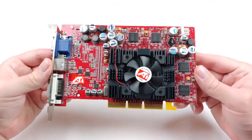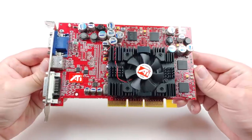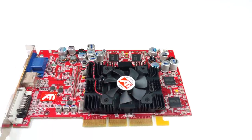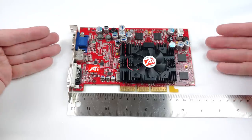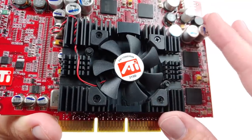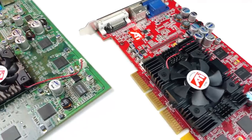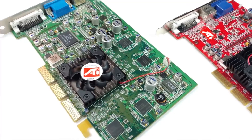Looking at the card, it's almost hard to imagine what a beast it truly was just based on outside appearances. The card was fairly simple, physically speaking, with a short PCB and a very modest heatsink and fan, clad in black, which contrasted nicely with the new red solder mask, setting it apart from all previous cards produced by ATI.